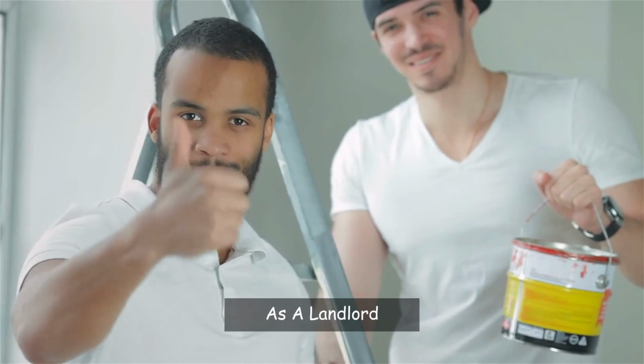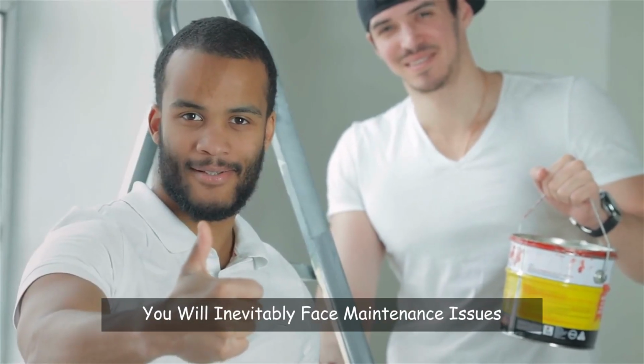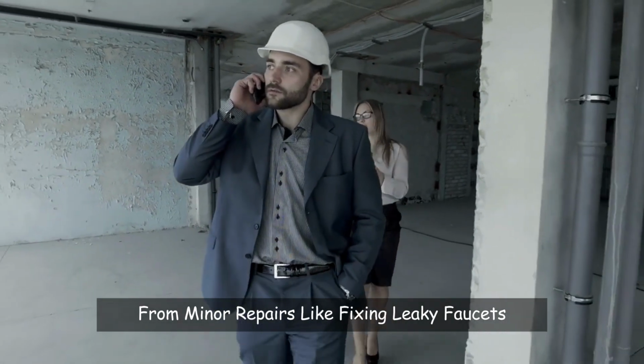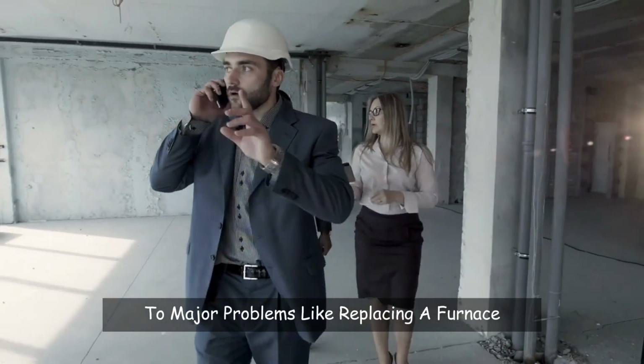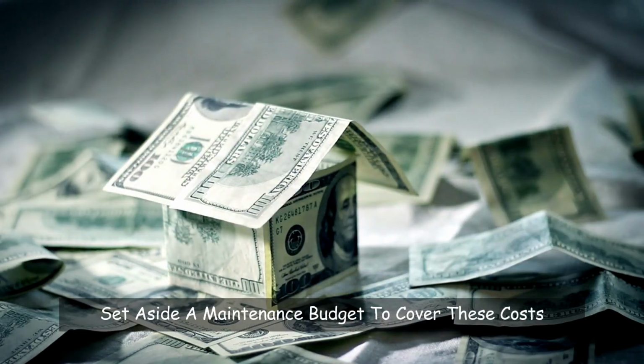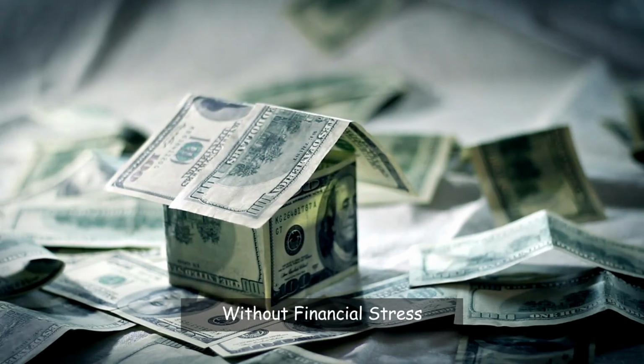Number 9. Be prepared for maintenance issues. As a landlord, you will inevitably face maintenance issues. From minor repairs like fixing leaky faucets to major problems like replacing a furnace, being prepared is essential. Set aside a maintenance budget to cover these costs without financial stress.